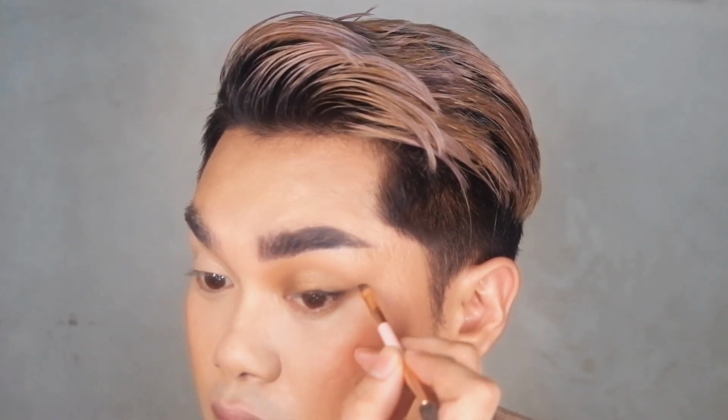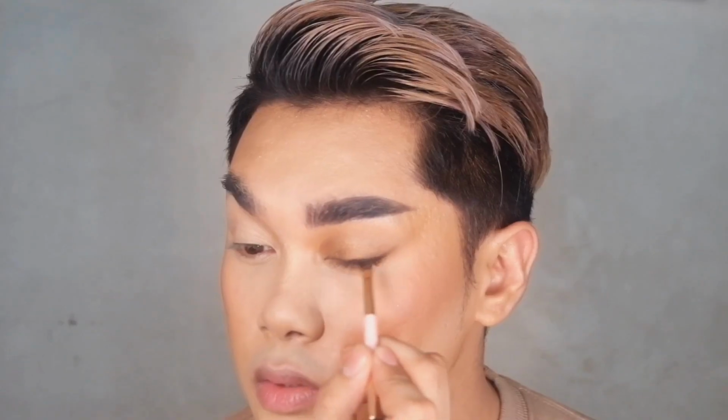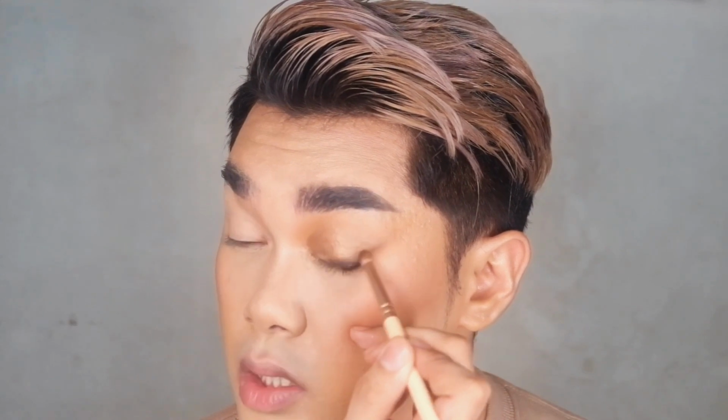And I'm just flicking it towards the outside, going to the temples and also dragging it in. And then going back to the pencil brush that we used earlier, we are just gonna smudge out even more pencil liner, making it really blown out and smoky, creating that shadow, that illusion that is lifting the eyes. Look at the difference, you guys.